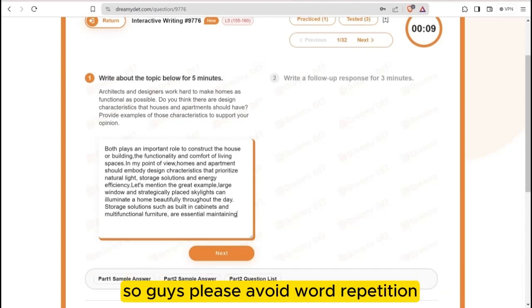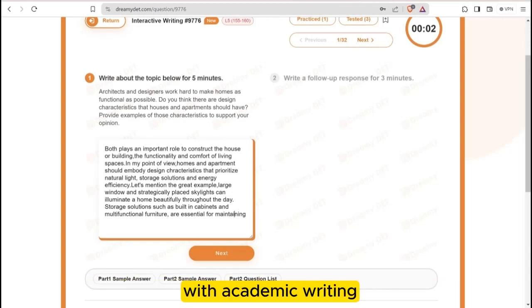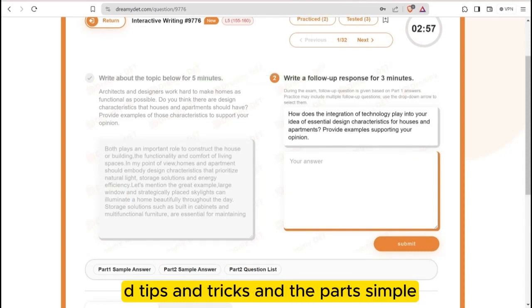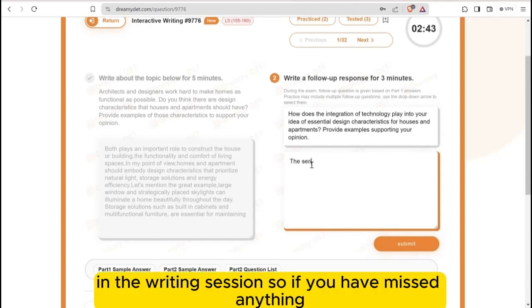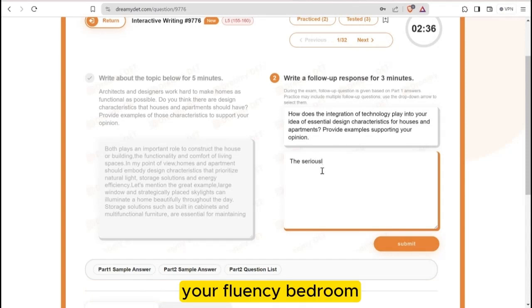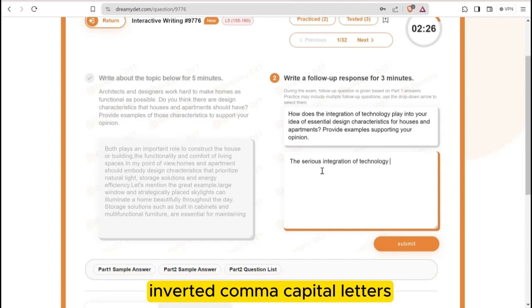So guys, please avoid word repetition, and you need to provide your answer straight with academic writing as per the Duolingo official guidelines, as per the Dreamy DET tips and tricks and the sample. You can see here after completing your interactive writing. Interactive writing plays an important and indispensable role in the writing session. So if you have missed anything, your spelling mistakes, your grammatical errors, your fluency pattern, that means you will lose your points. So please always focus on your spelling, grammar, comma, inverted comma, capital letters, starting and ending points, connectors.